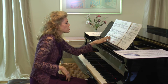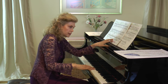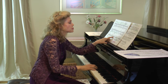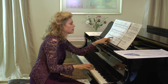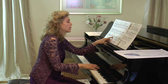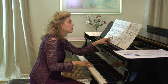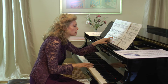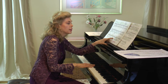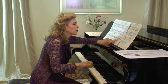Then, skipping a measure and going to measure 28, the next idea goes back to the little descending clusters. And this is what these sound like. Those are the same sixths that we had on page one. And then the final measure, 30, has more of the chromatic descent for the upper.